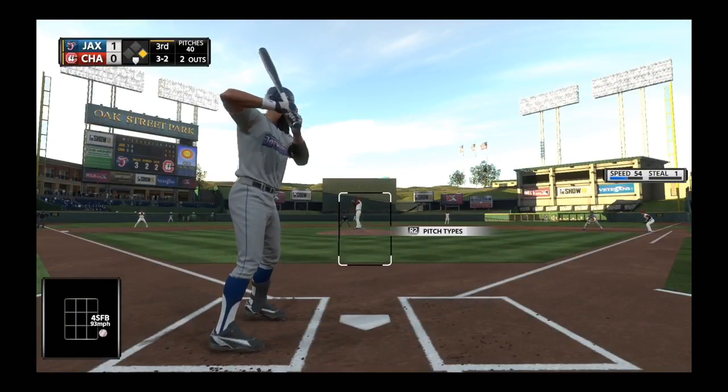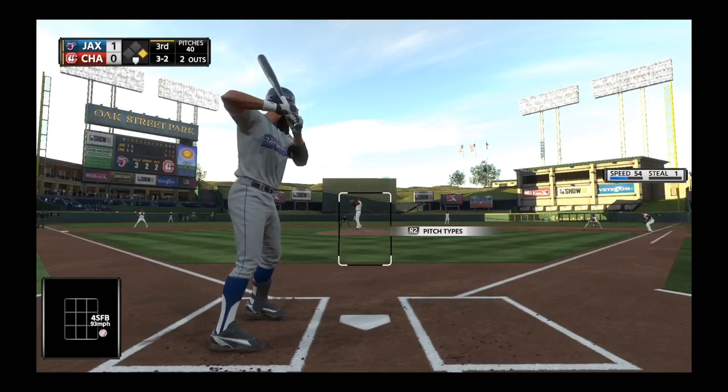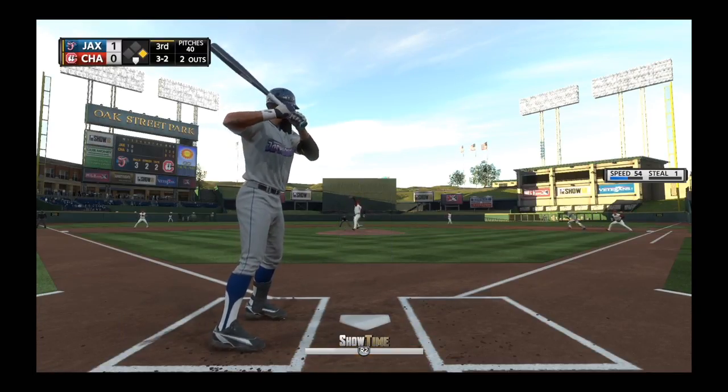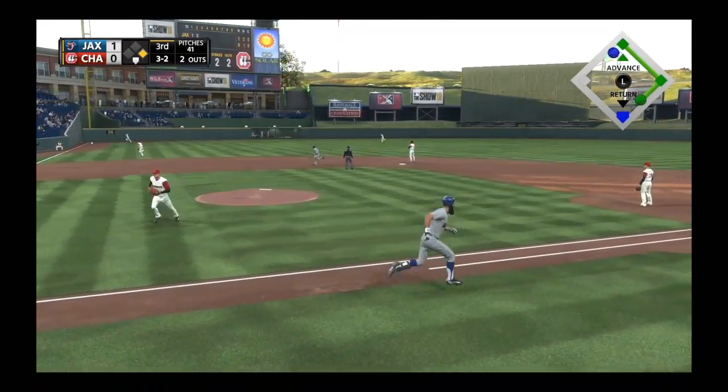2 outs. And on first, 1-0 is the score in the third inning. Can he get a big hit right here? Here's the pitch. And a big hit. Is it going to get down? And it does. So he managed to get it down.